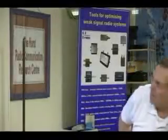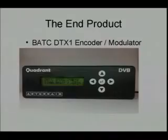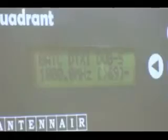We do that, and we end up with that, which is that board in a box, programmed up for BATC with the DVB-S FPGA core and appropriate software. And it's available from the shop. Good.